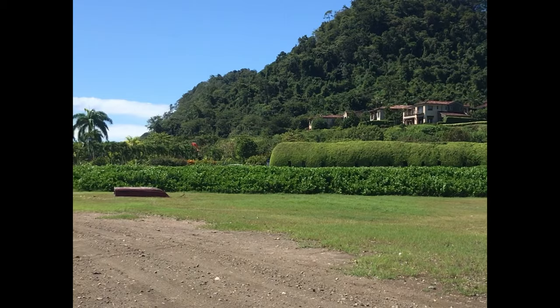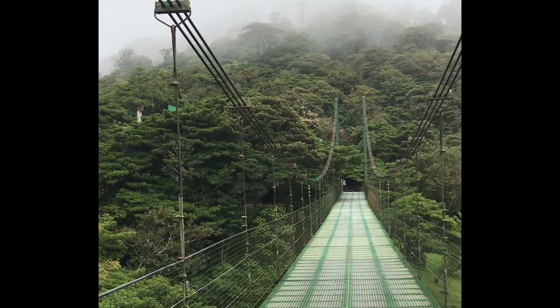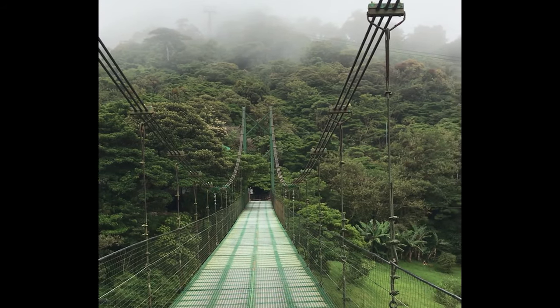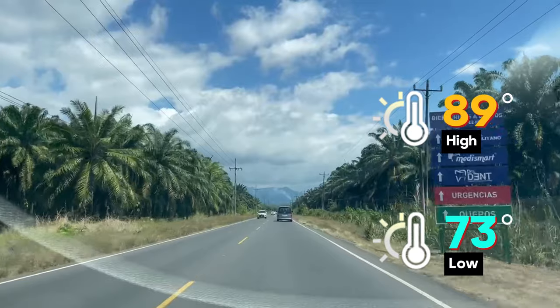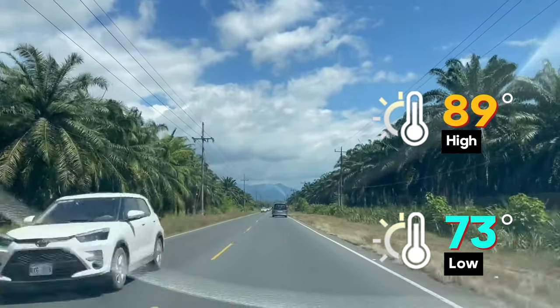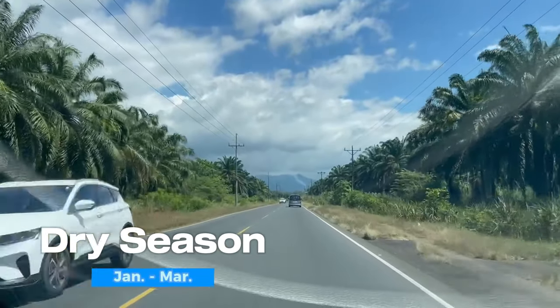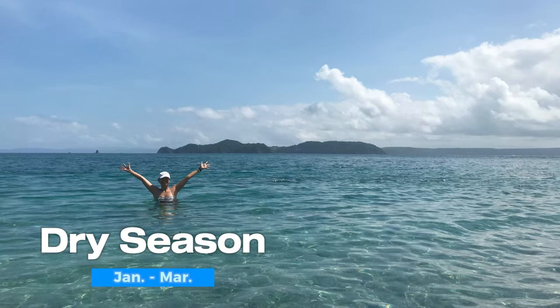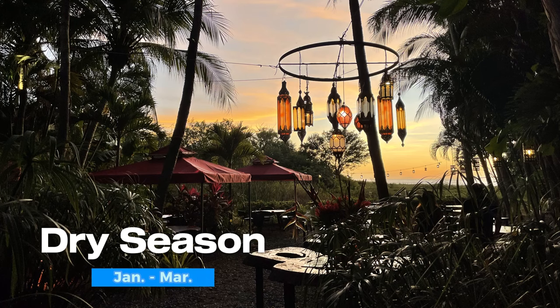The tropical climate features a brief and mild dry season, countered by a lengthy rainy season, particularly in the southern regions. The peak average temperature reaches 89 degrees Fahrenheit, with the lowest average being 73 degrees. The dry season spans from January through March or January through April, depending if you're lucky. All in all, temperatures don't fluctuate much throughout the year. Simply put, it either rains or doesn't.